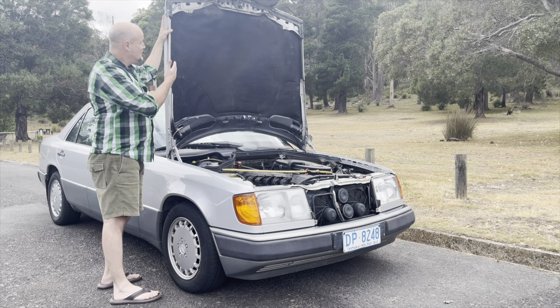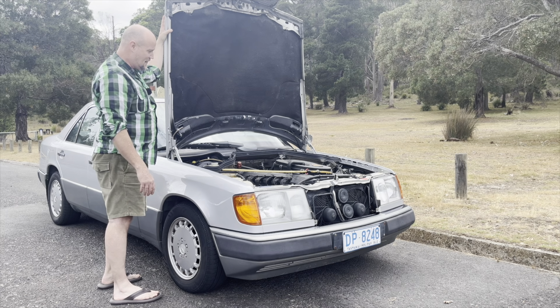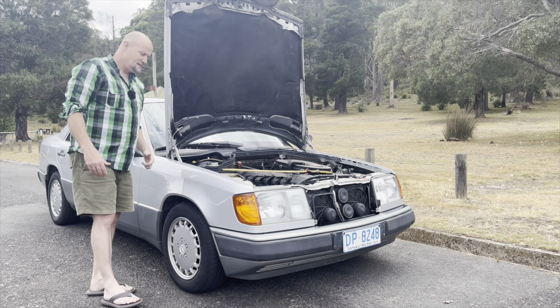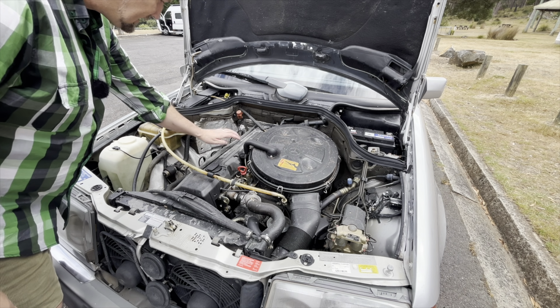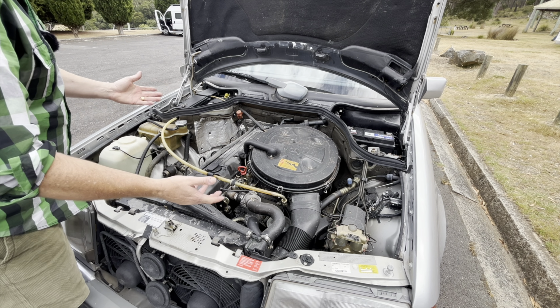And it goes to a vertical position. Plenty of room to get in there, work on the car, even pull the engine out if we need to without taking the bonnet off the car. So clever. Speaking of engine, this is the 2.6 litre straight six engine, overhead camshaft, just super reliable.